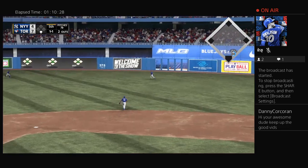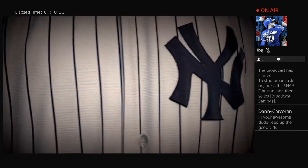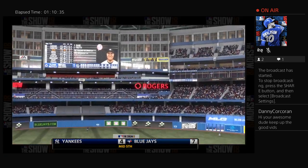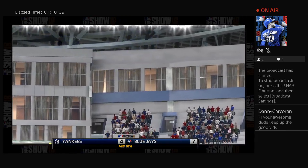Lined hard toward right center. And he will get there to make the running play, and that will end the inning. The Yankees claw back a bit thanks to the home run. Bottom of the fifth coming up. It's the Blue Jays 7 and the Yankees 4.